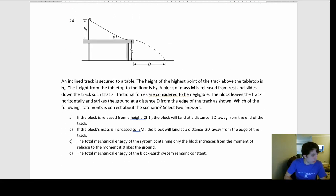An inclined track is secured to a table. The height of the highest point of the track over the tabletop is H1. The height from the tabletop to the floor is H2. A block of mass M is released from rest and slides down the track such that all frictional forces are considered to be negligible. All right, no friction. The block leaves the track horizontally and strikes the ground at a distance d from the edge of the track as shown.